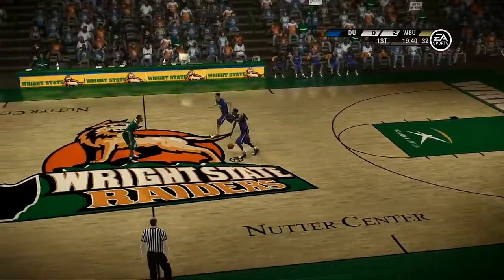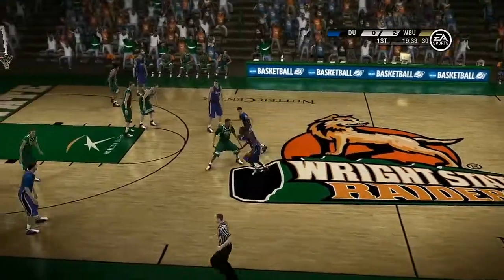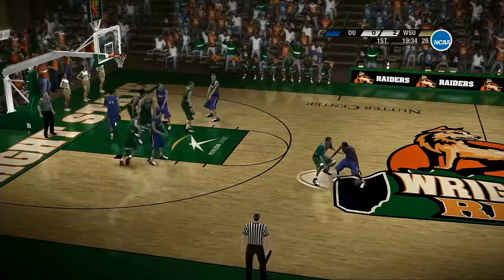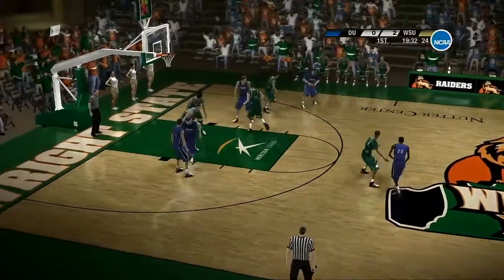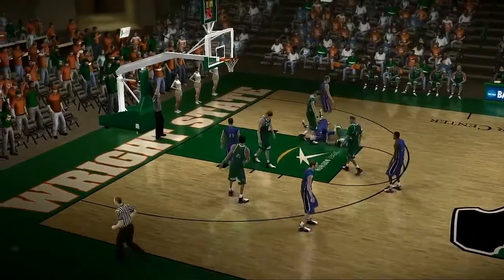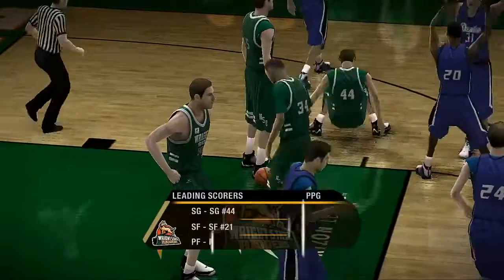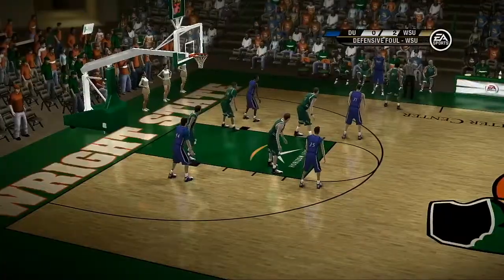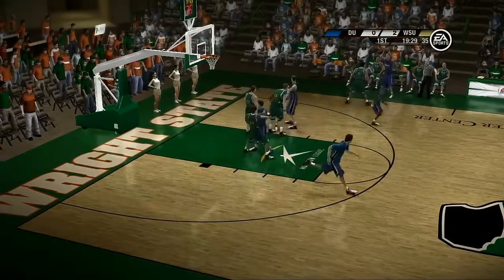Well, Dick, let's get this one started and see what happens. Both teams looking to get things going here. The pressure's getting to him, Brad. Number 44 with the foul. Oh, and you can see the frustration as he picks up the foul. Oh, that's a bad, bad foul right there, Brad.